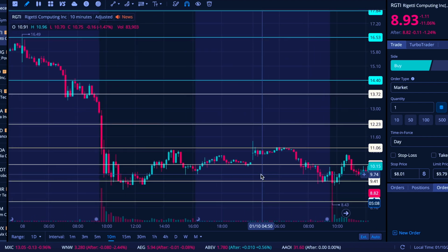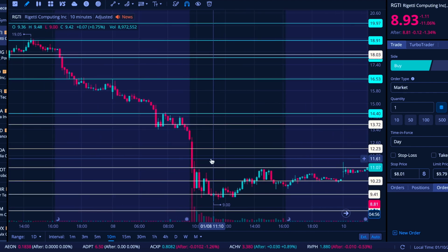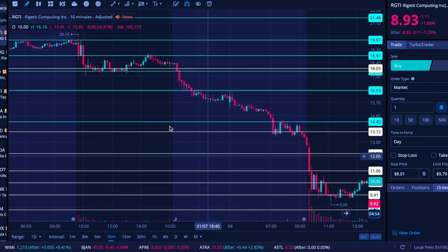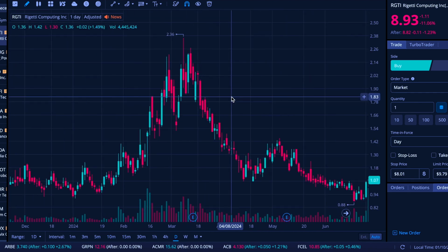I'm happy that the fib works, but I'm always just perplexed, to be honest, that it does. I mean, look at how well these levels have held up. It's as if we drew them on the chart from previous price action, right? It's really tremendous. So that's where we are at the moment.